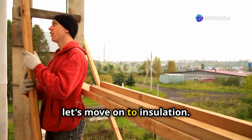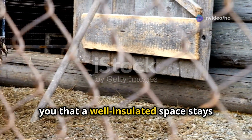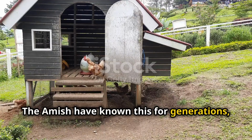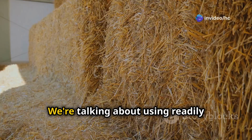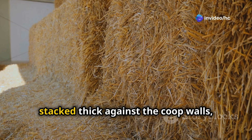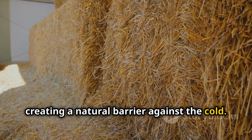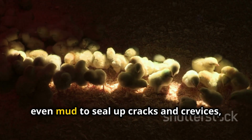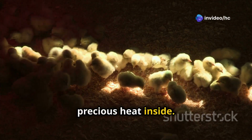Alright, let's move on to insulation. Now, you don't need a fancy contractor to tell you that a well-insulated space stays warmer in the winter. The Amish have known this for generations, and they apply the same principles to their chicken coops. We're talking about using readily available materials like straw bales stacked thick against the coop walls, creating a natural barrier against the cold. They'll use wool blankets, old burlap sacks, even mud to seal up cracks and crevices, preventing drafts and keeping that precious heat inside.